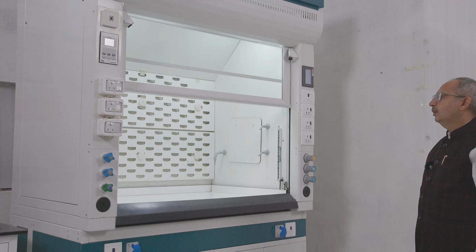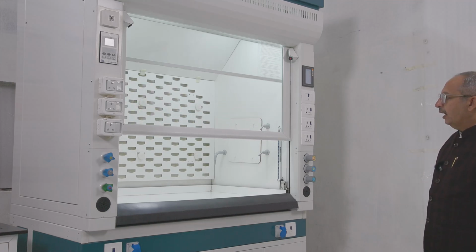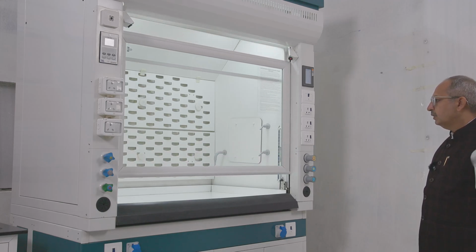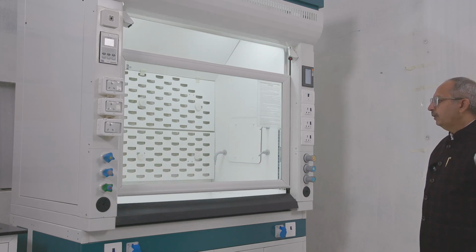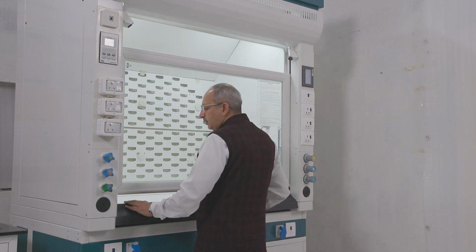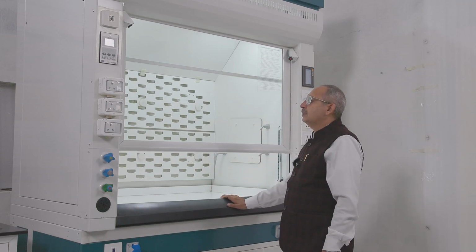When there is no one present, it will close automatically to the closed position, and whenever there is again someone in front of the sash, it will open by itself. Let me check it for you. I am here to operate the things. It is going up and it will open to the last position.